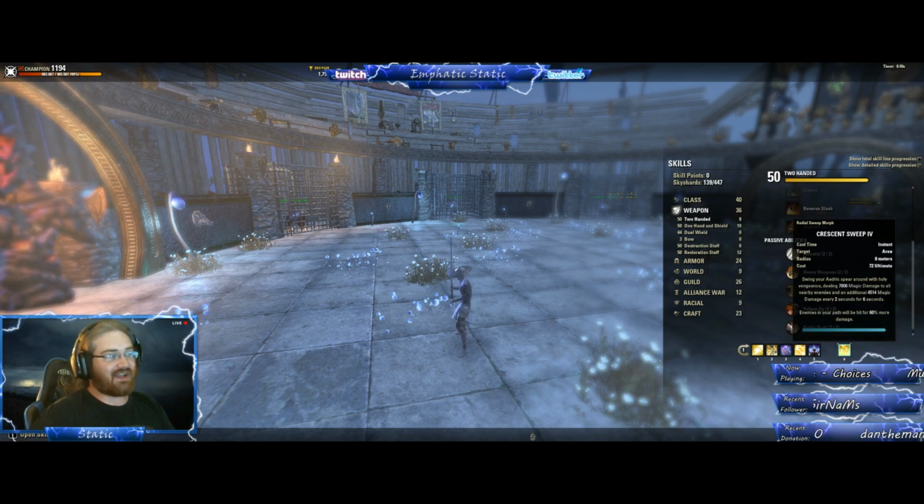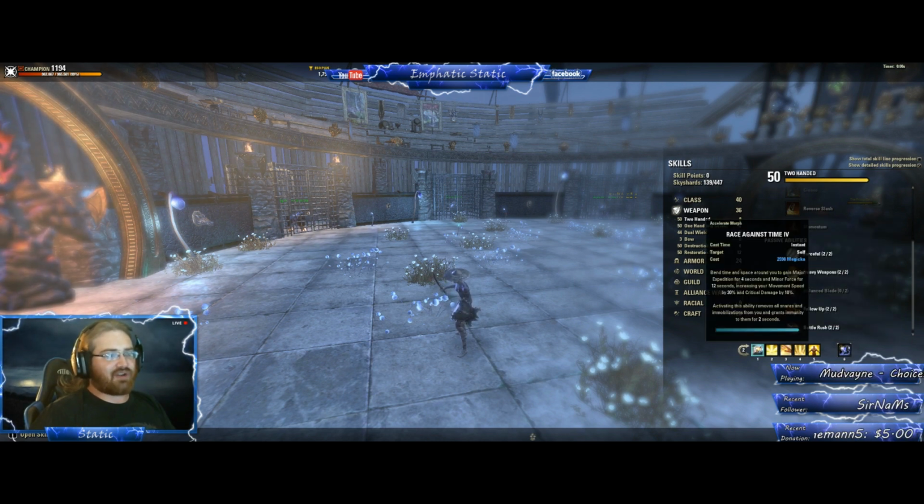Like I said, heavy attack with a two-hander into this, it will hit hard the initial hit. The dot does not get strengthened, but that initial hit does if you heavy attack into it. Back bar, we're going Race Against Time. It's great as a Magplar.